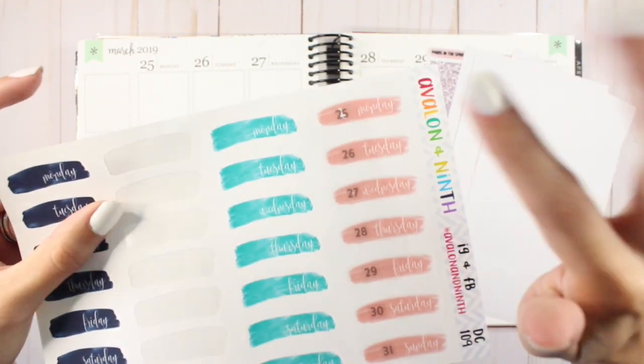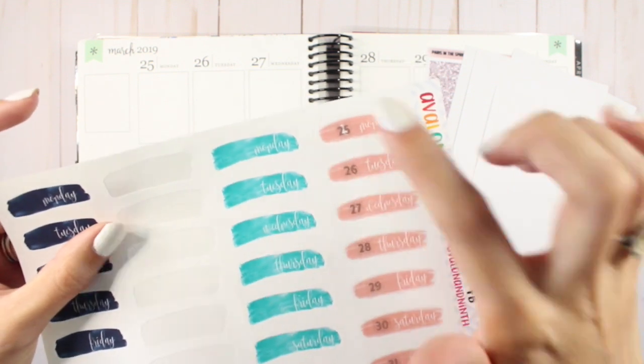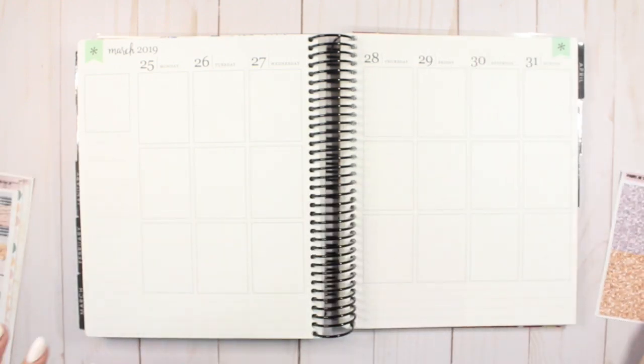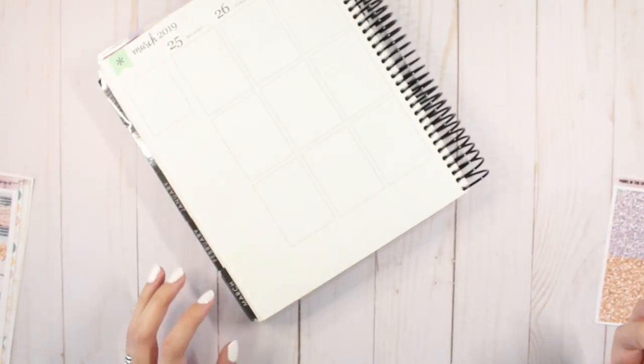I had a little date dot mishap and I peeled up a little bit of the color. I put the wrong dates down, but you know what, we're not gonna get into that, okay? The past is in the past and I don't want to talk about my mistakes, okay? So let's just not do that.